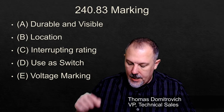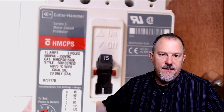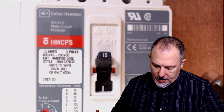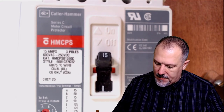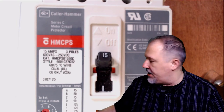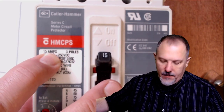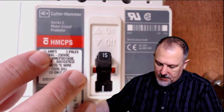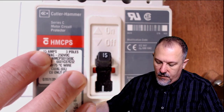240.83 says marking, durable and visible. So these labels all have to be durable and visible. Circuit breakers shall be marked with their ampere rating in a manner that will be durable and visible after installation. We have it right on the handle here. It's on here as well on the dead front or on the faceplate. Such marking shall be permitted to be made visible by removal of a trim or cover.